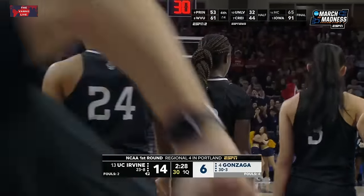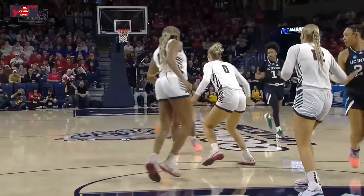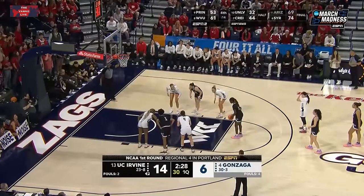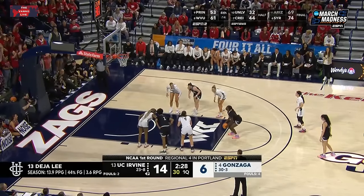Well, you let her go to her strong hand from the top of the floor. Deja Lee at the top, going right, is a weapon. And this time, not only a weapon, but she gets the extra free throw from it. Little picks up that foul, and that took some guts because she goes right into the teeth of 6'2".